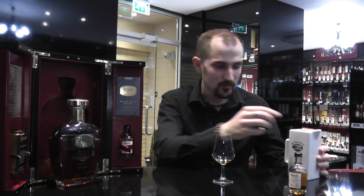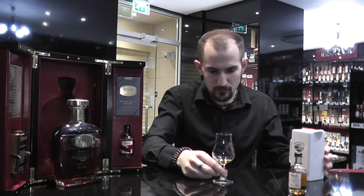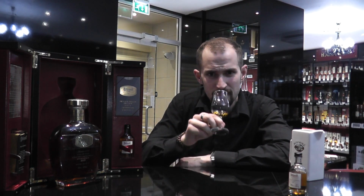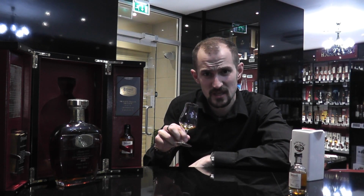Let me add 1 more drop of water. 1 more drop. Stewed apples. I know it sounds bizarre, but I almost get like a pomegranate thing going on as well, which I've never picked up in a whiskey before. Pomegranate. There's a first for you on Whiskey Wednesday.